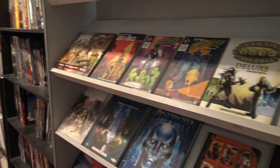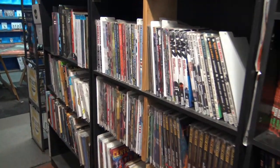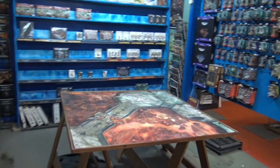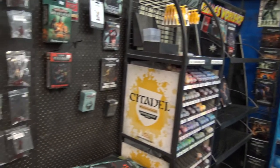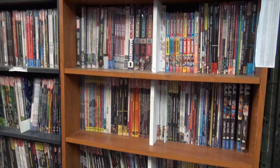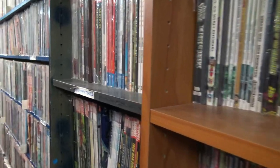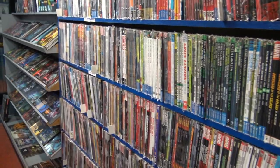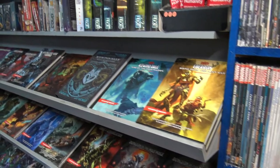They got heaps of books for Dungeons and Dragons and other tabletop games like that. Heaps of trade paperbacks. It's a nice little store. I also got a little haul from Ace Comics and Games that I'll show you at the end here as well, so make sure you stay tuned to the end.